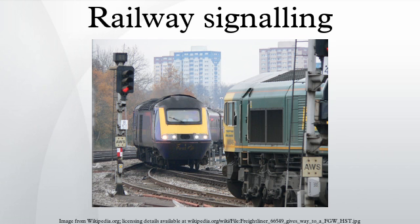Nonetheless, this system permits operation on a vast scale, with no requirements for any kind of communication that travels faster than a train. Timetable operation was the normal mode of operation in North America in the early days of the railroad.